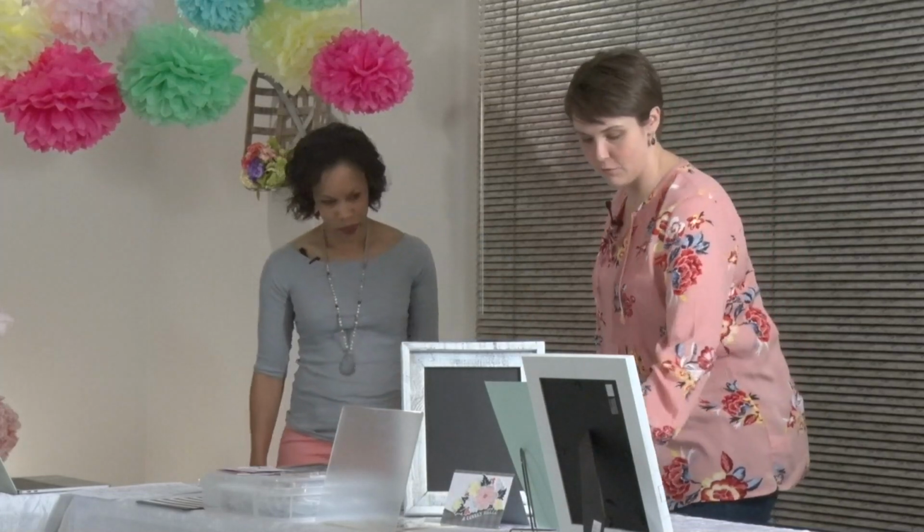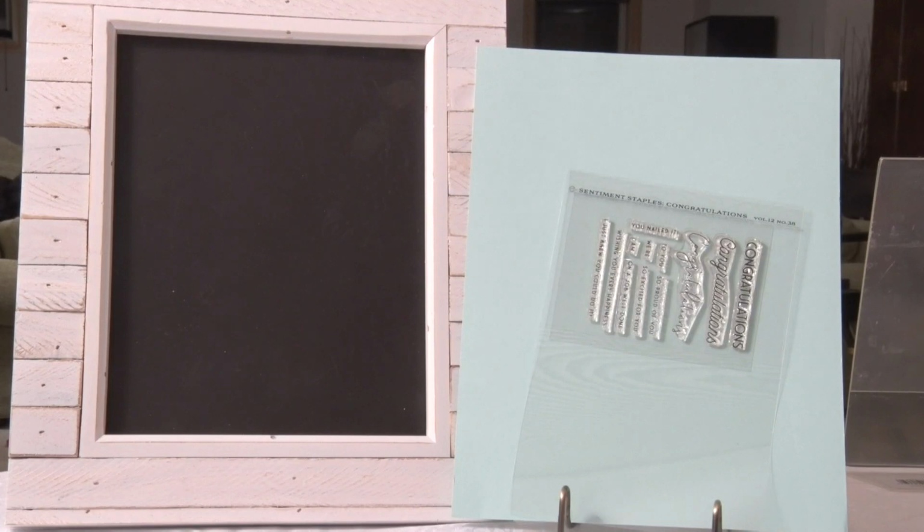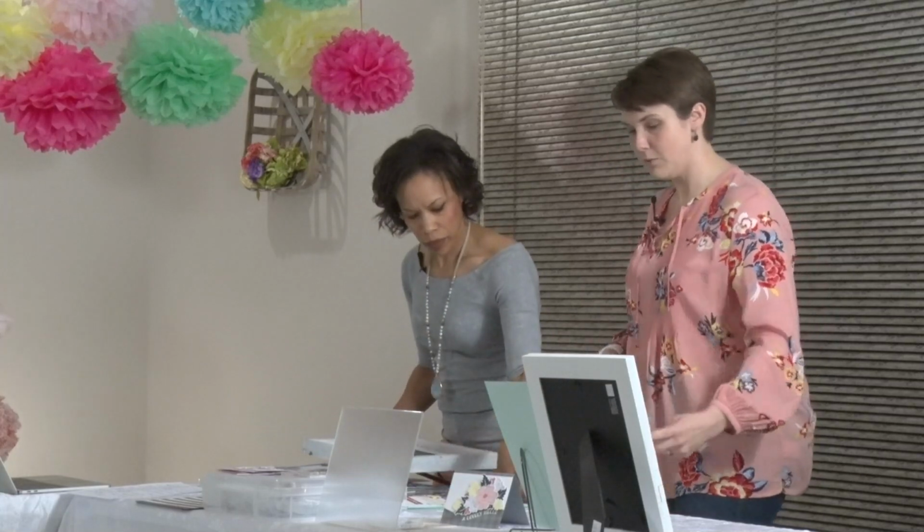Exactly. And speaking of graduations, if you want to congratulate a graduate, we have Sentiment Staples Congratulations coming out this month also. So you've got the 3 different styles of congratulations along with several different companion sentiments, along with the I am and we're. So you can do a card from an individual or you can do a card from a group or a couple if that's important to you. So a couple of options there. What do we have next?